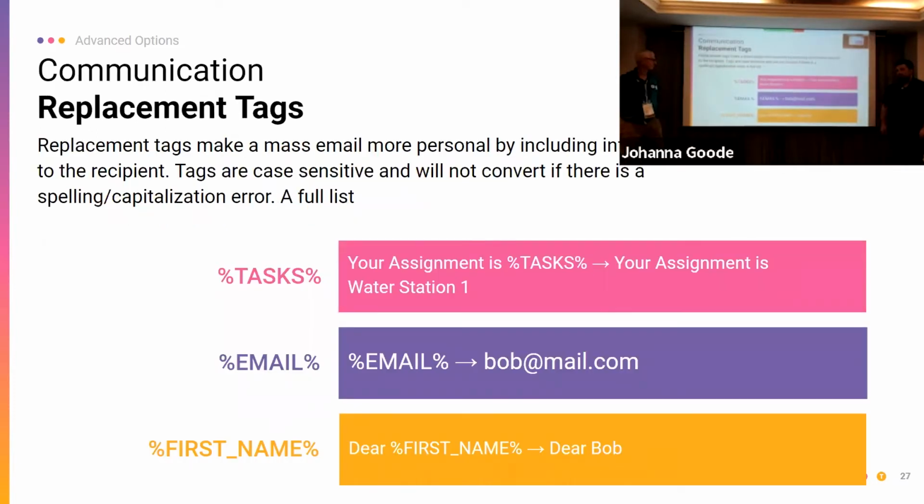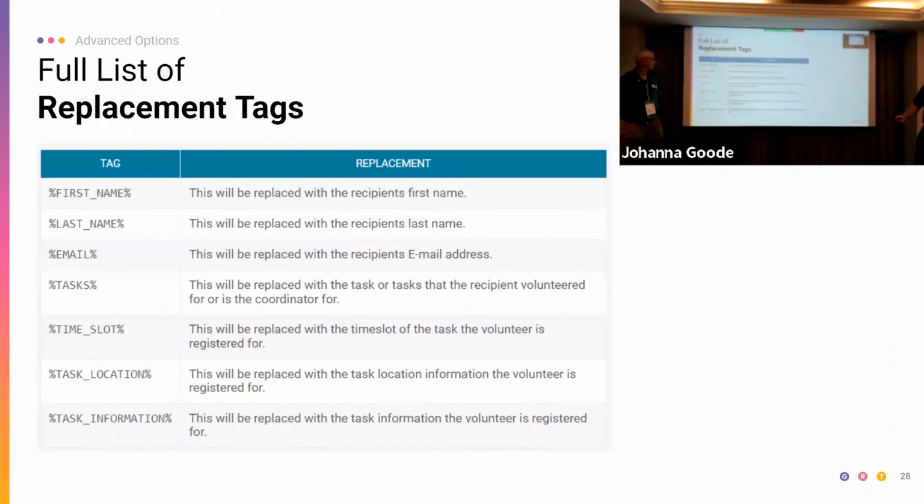We do have replacement tags. Just about anywhere you see email, you can put in a replacement tag. Here's an example of some of the most used ones. The task is going to show what task they're signed up for, email, first name, pretty self-explanatory there. And then here's a list of some other ones. The time slot might be a good one. So if you have volunteers that are maybe showing up later than they're supposed to, that's a great little reminder email to send out to let them know what's going on.